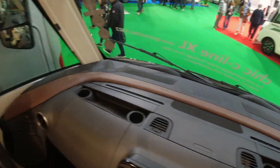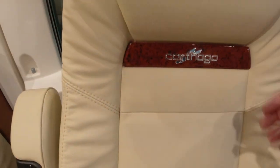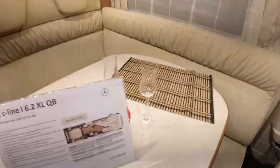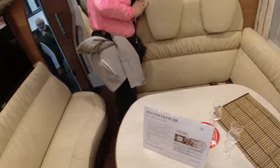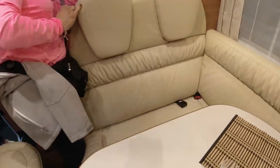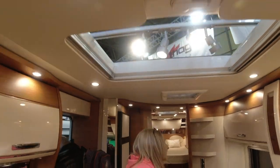Lovely dashboard with a leather trim. Beautiful seats, which have got this veneer. It's a lovely dining area. Again, all leather seats with travelling seat belts, which you can see down there. Two huge skylights just even in the dining area.